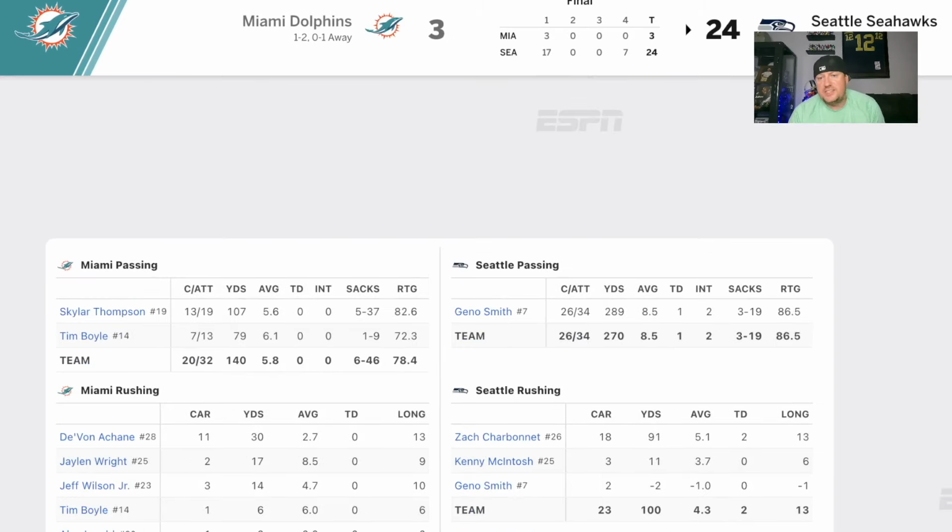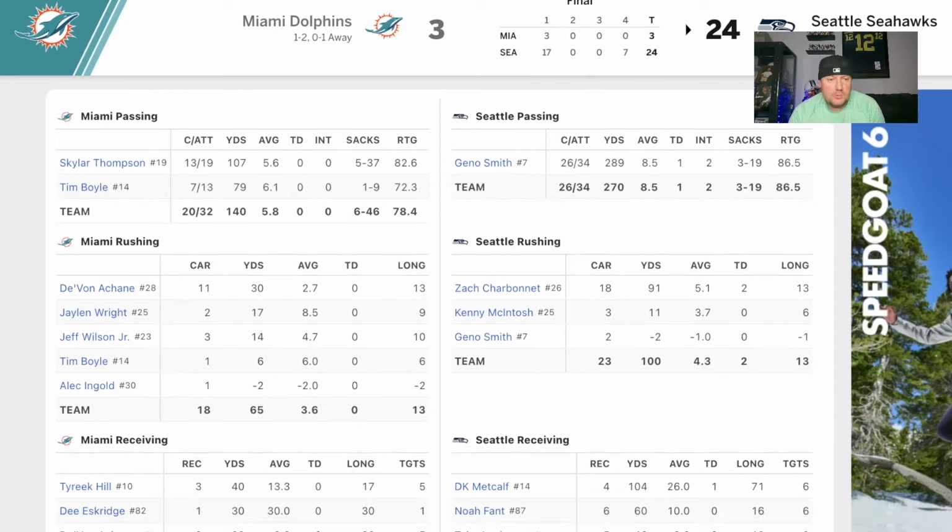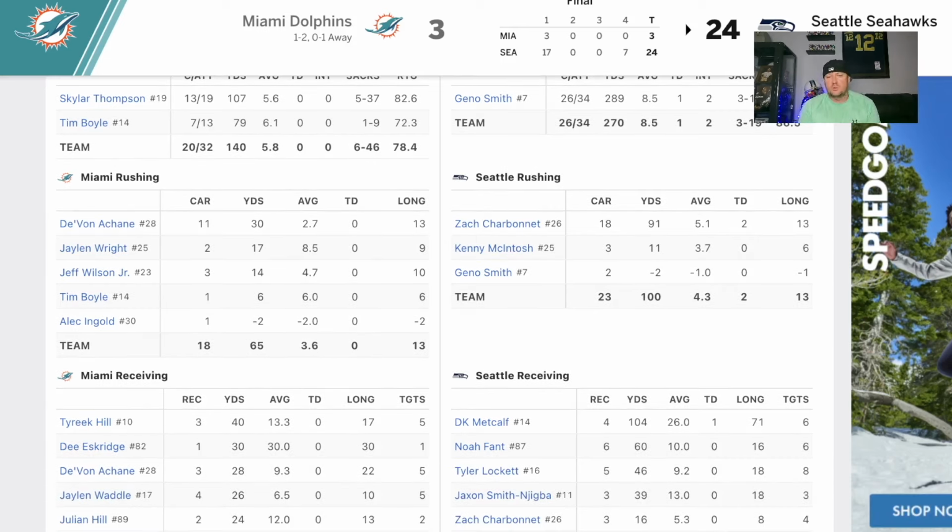The Dolphins-Seahawks matchup went the way we thought it was going to when we talked about it on live. The Seahawks were going to get the lead, and they were going to hold it heavy early, and they were going to run the football. That's what they did. Zach Charbonnet, 18 carries, 91 yards, 2 touchdowns. Kenneth Walker still nursing the injury.